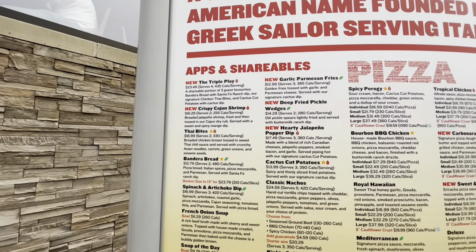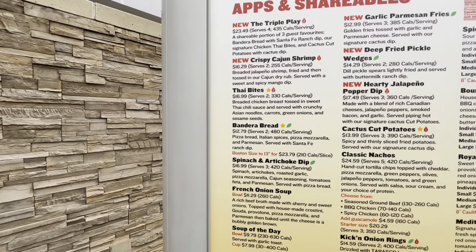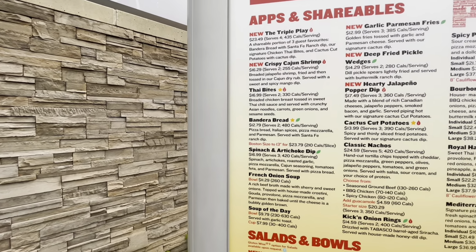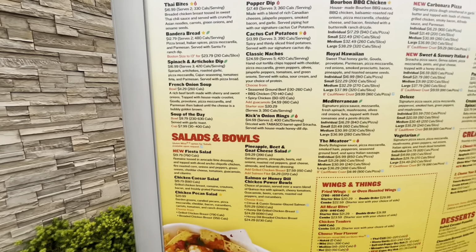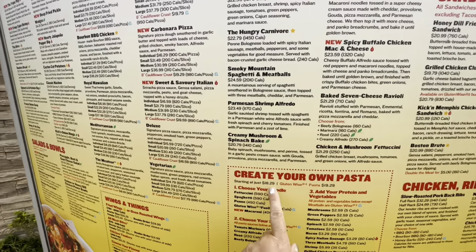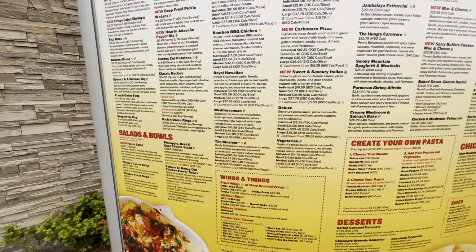Starting at $12.79. So there's one here, you get pizza bread, with Italian spices, pizza mozzarella, and Parmesan, and you get served with a ranch dip. Or you can get a bigger size for $23.79. And then of course all their pizza selections. You can create your own pasta here too, starting at $18.29. And they have chicken wings and chicken tenders.